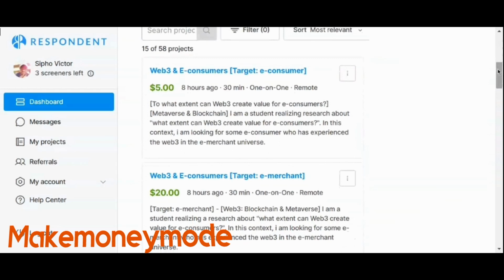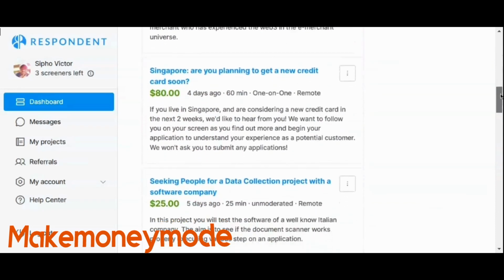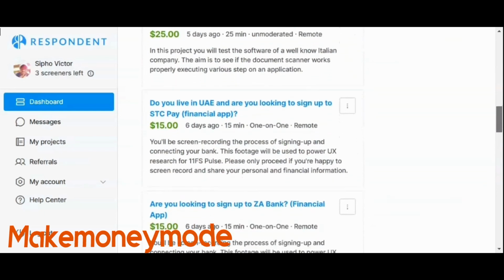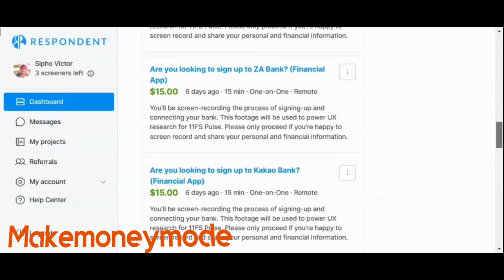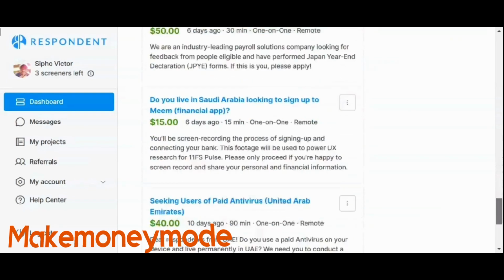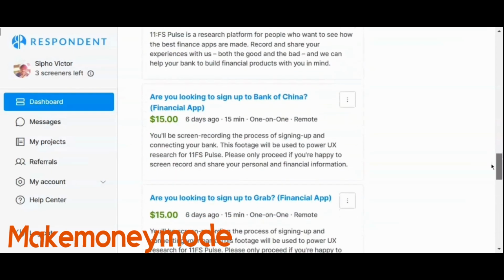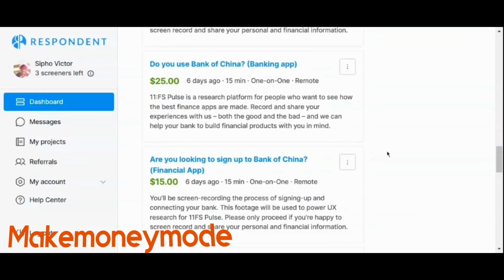As you can see, these are the surveys, guys. You can see it's $15, $25, $40, guys. This one says seeking users of paid antivirus in India. So if you're living in India, you can participate in this one. And yeah, guys.